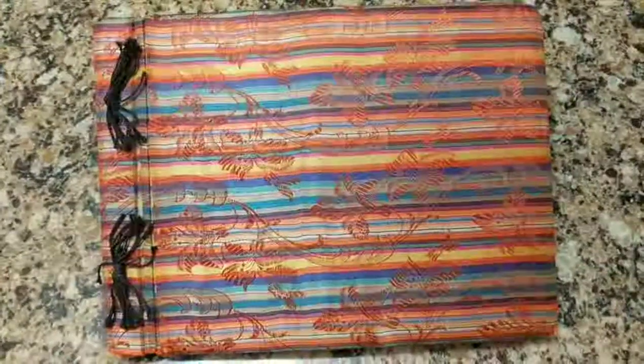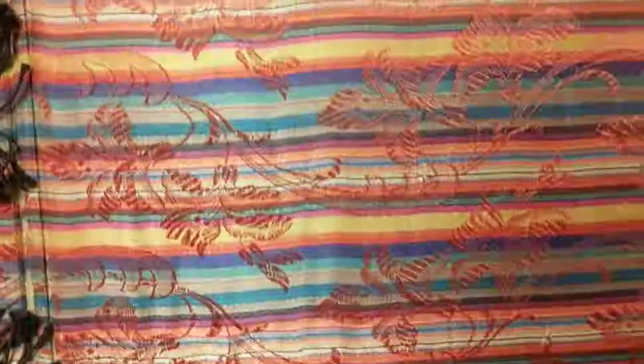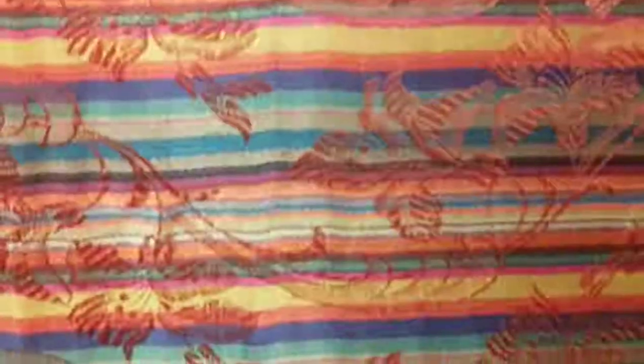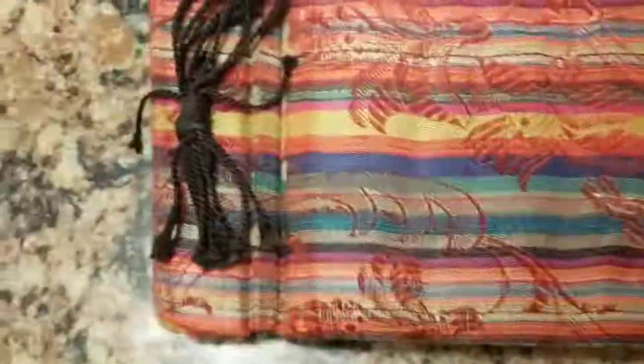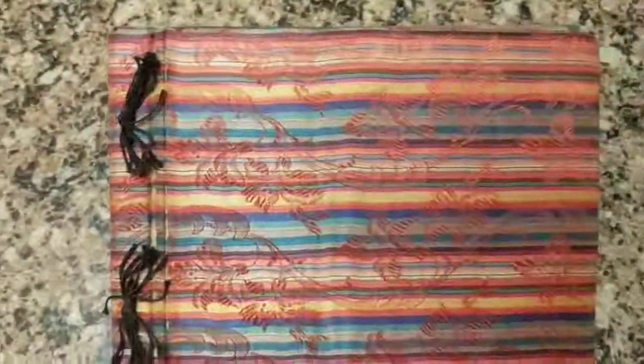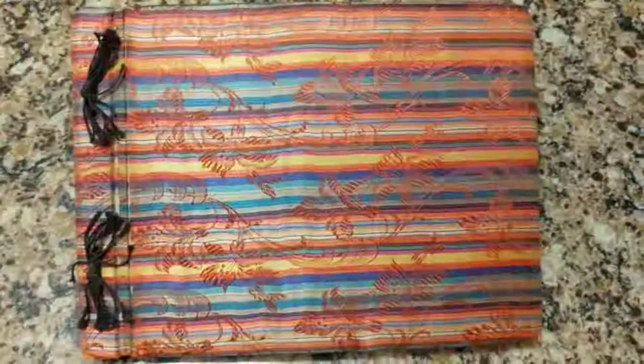So this is a Japanese photo album, and it has a gorgeous, gorgeous pattern with some kind of silk material. It's quite colorful, as you can see, and it has little ribbons in the corner holding the book together, and it's in really good condition for such an old book.